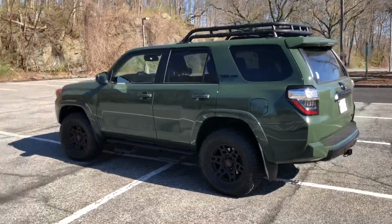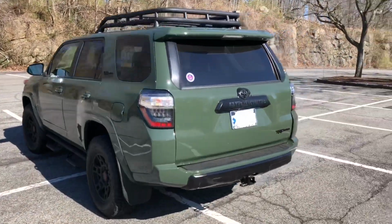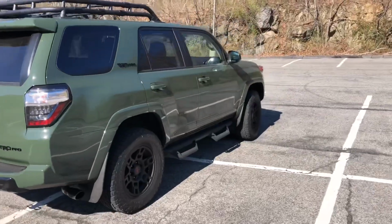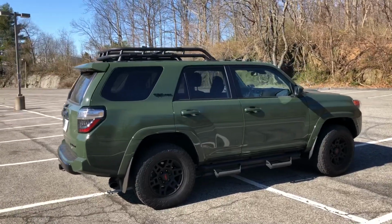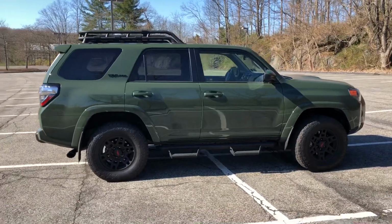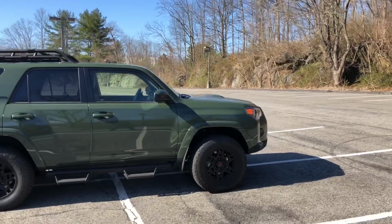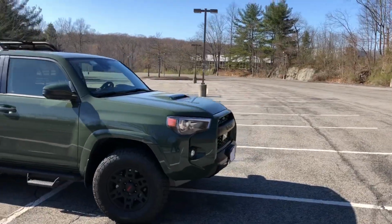I can do a little walk around here as I'm talking. One thing I want to note here is, while this is a 2020 and it's new, I used to have a 2016 TRD Pro in quicksand. So I am actually quite familiar with the car, and I think one of the things that might be helpful for some of you is my opinion on this, having come from the 2016 model. At first I wasn't really sure, do I want to upgrade? Do I want to get the 2020? I've already got a 2016. The 2016 only had 20,000 miles on it, so it didn't need to be replaced.